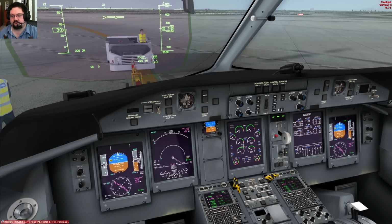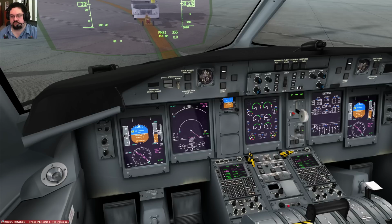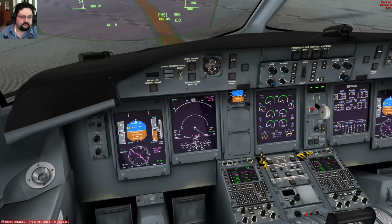American 1597 second. Taxi via November, did you say? American 1597, runway 34 right, taxi via Bravo. Prop RPM looks good. Left is clear. American 1597, taxi via Bravo.